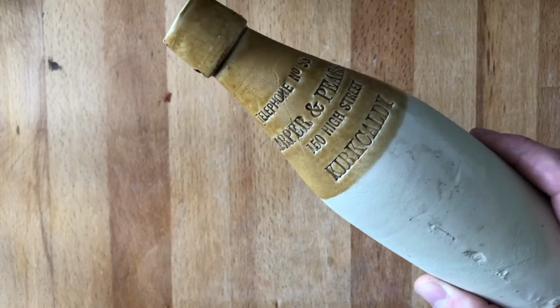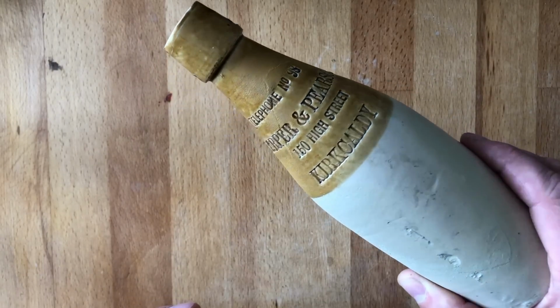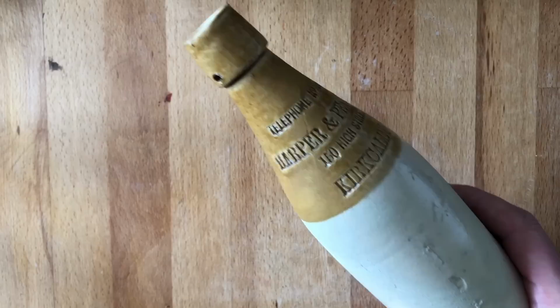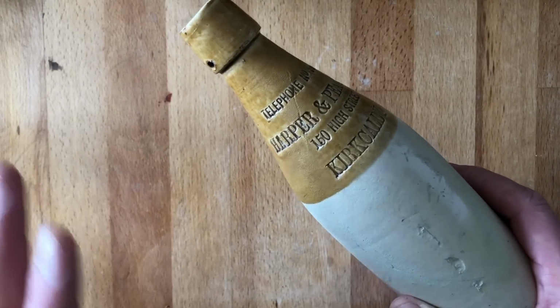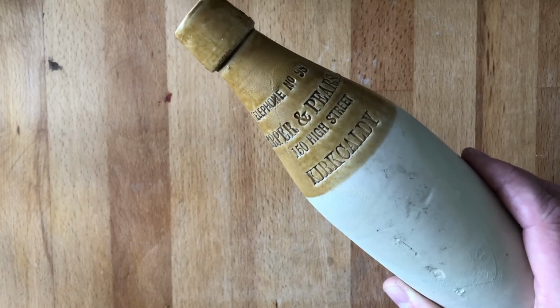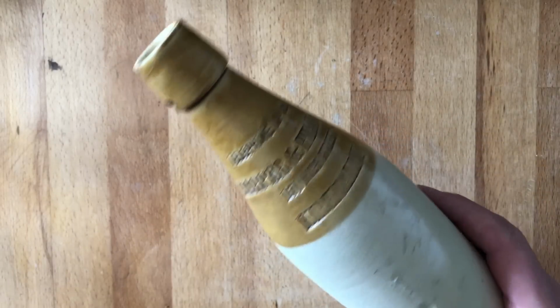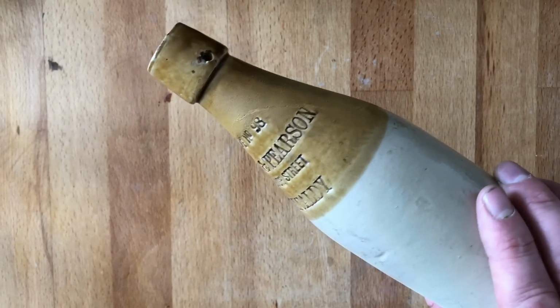I mean, it was never going to be an invisible repair because it was so badly broken. I don't think it'd be possible, certainly not for me anyway, to get it completely spotless and like it's never been broken. But I am really happy with that for my collection, and that's what it's going to be, so happy days. We're going to glaze next.